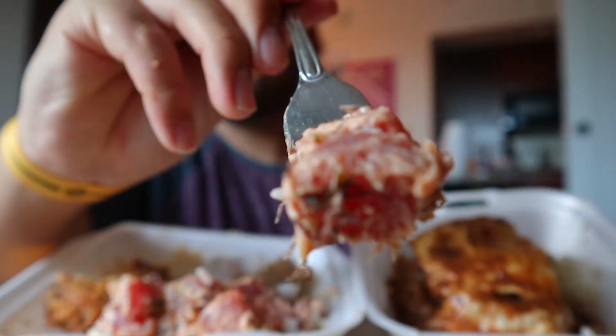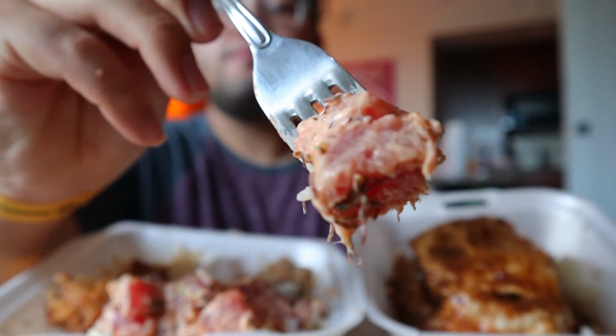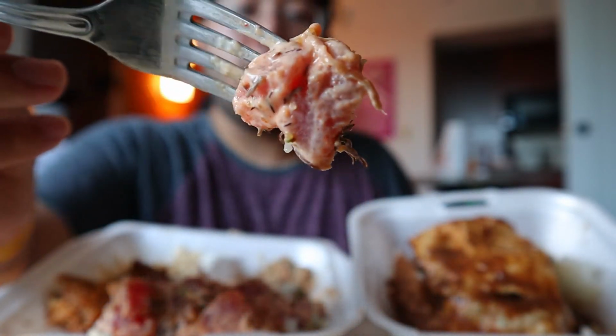Oh! Mm-hmm. I'm tasting lemongrass? You're lying. Oh. Has a little bit of a sweet flavor. Not bad. Not the greatest. Look at that. Oh. You full?